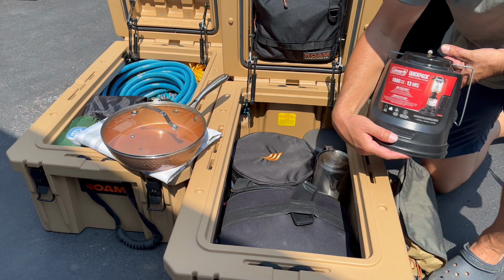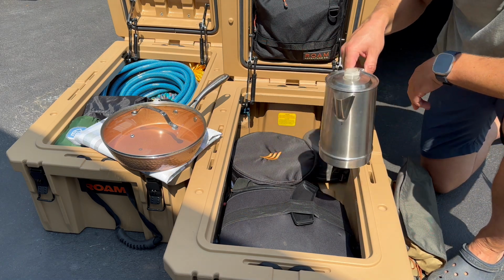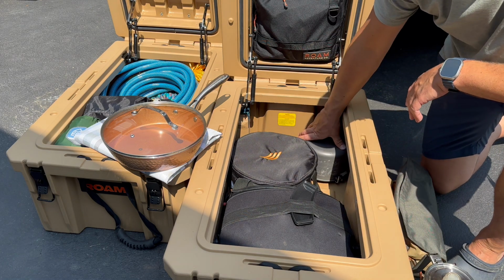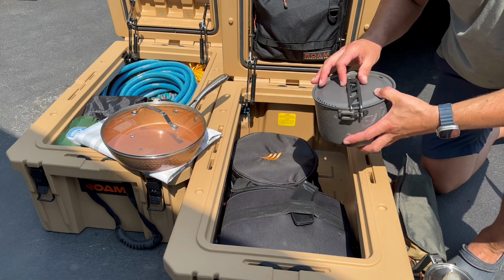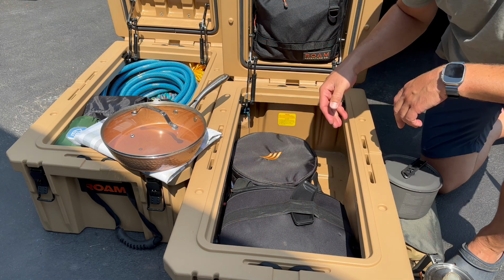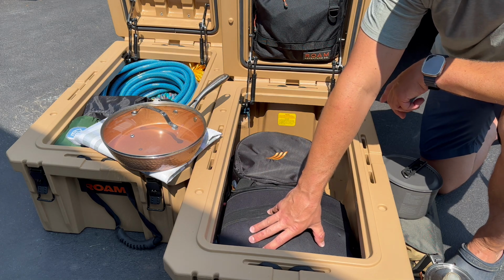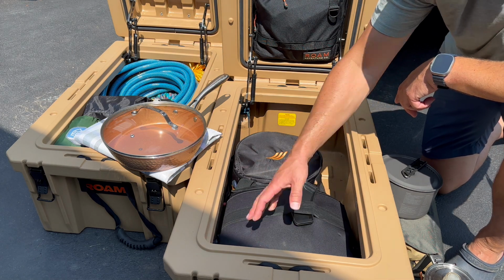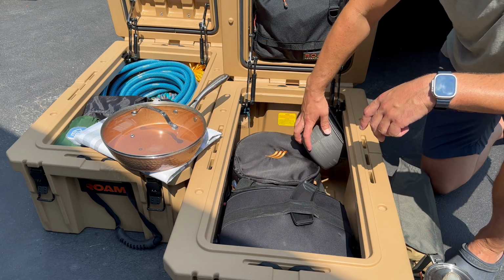This is a Coleman propane lantern that we use at nighttime. Percolator. This is a really nice pot because they store inside of themselves. See the summit, I really like it. It's two pots, they do the same thing. Have my Jetboil two-burner propane stove, and then I have that little portable grill, which we absolutely love. Does not take up a lot of space. As you can see, it fits in this case perfectly.